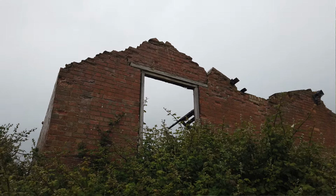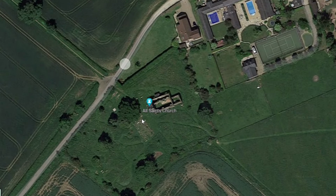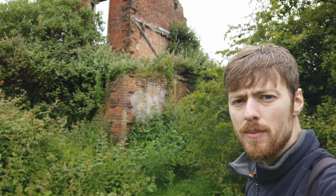Look at it. Anyway, just about a mile or so that way, there is another abandoned building in the form of a church, a medieval church. And that one, I know for a fact, is a lot easier to access. So I think I'm going to walk back that way and take a look at that place and include it as a little bonus ruin of this video. But there we have it, Brogborough Round House. What remains of.